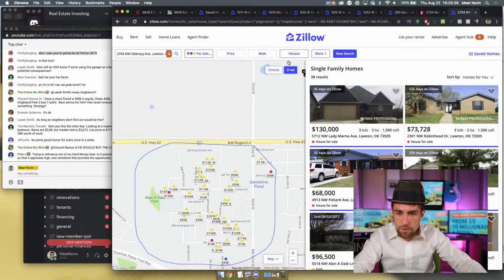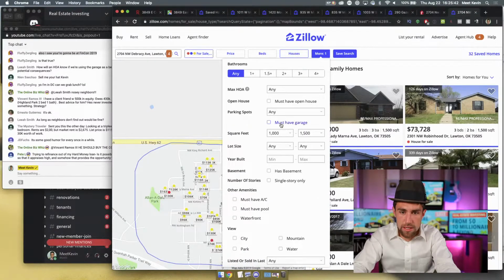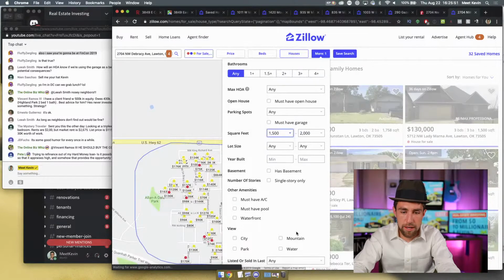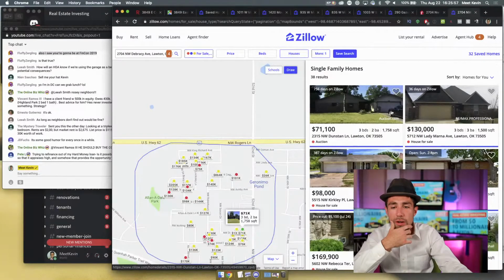Okay, apply. So now we want our square footage. This square footage is 1,700, so we're going to have to modify this from what we were looking at in Santa Barbara. What was this, 1,700? Okay, so we'll go up to 2,000. We'll go 1,500 to 2,000 on this particular deal. And let's find it. Wow, look how low these competing sales are. There you go.